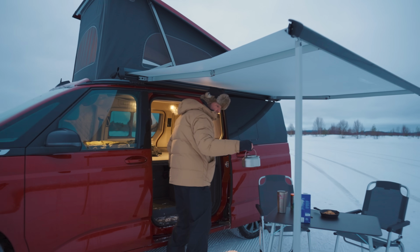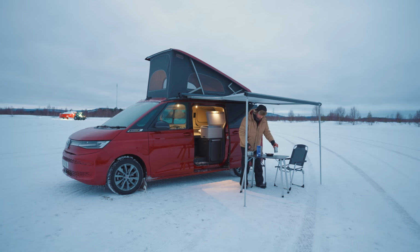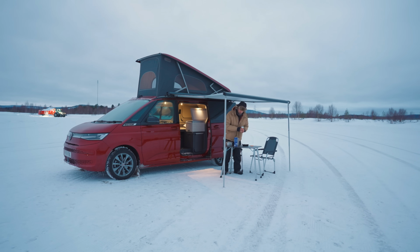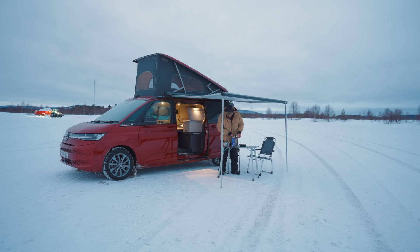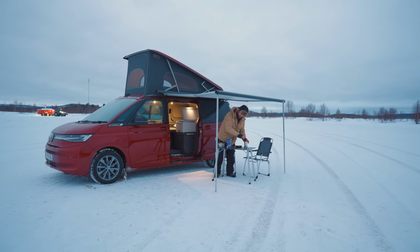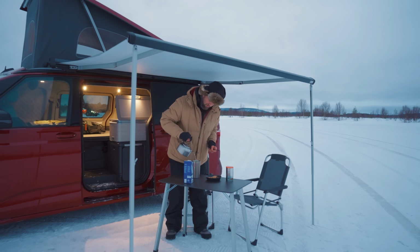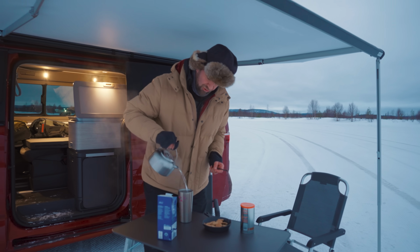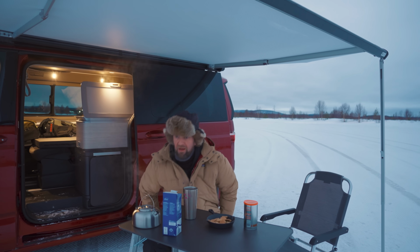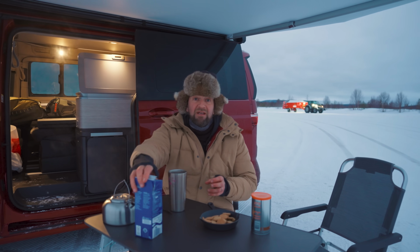But this bit is why we're here. Okay, well, last night was the warm-up. Now it's time for the real deal. It's about minus 10, using a stick, like Bear Grylls. But I'm going to settle down, have a bit of a hot drink, and just consider where I am. Because to be honest, it's blooming beautiful.